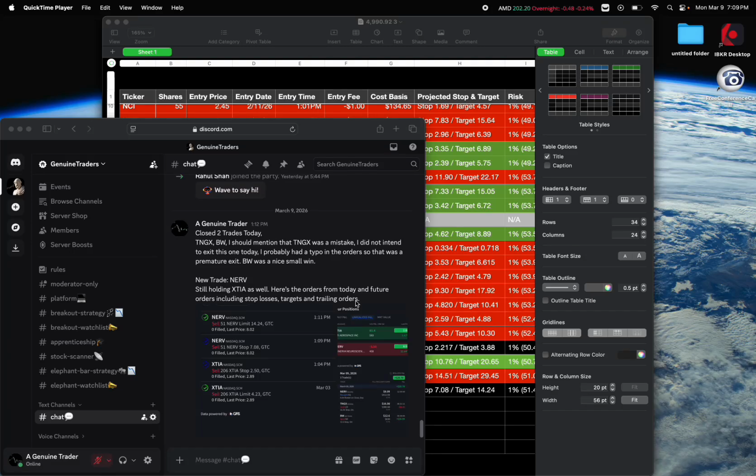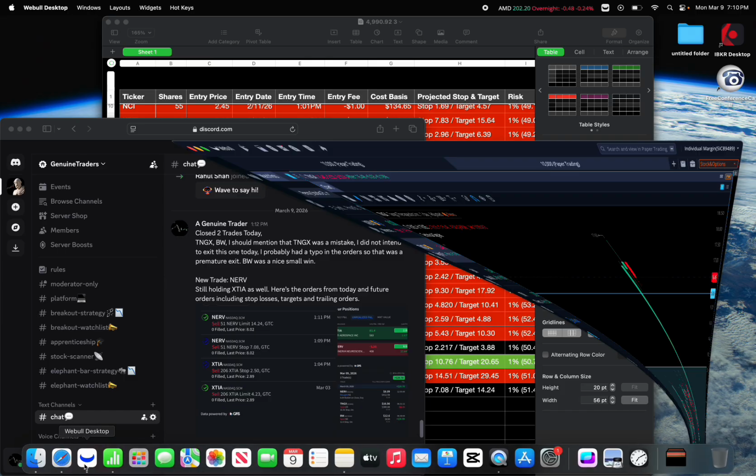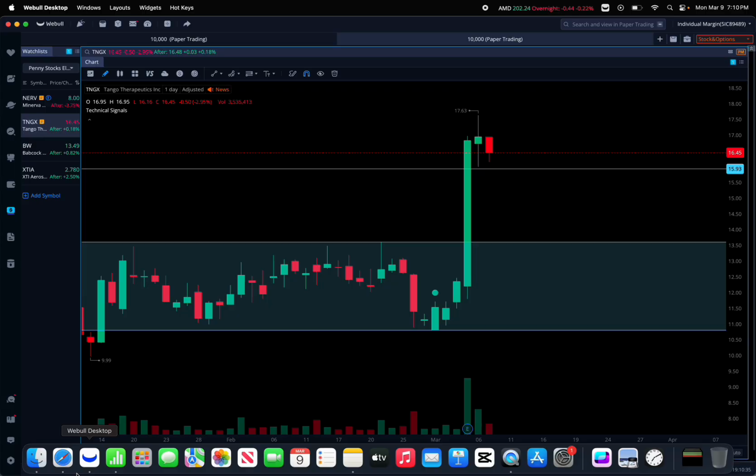All right, let's see where we're at. So I made a mistake today, or at least I think I did. I'm not entirely sure, but I closed one trade prematurely, which was TNGX. As you can see, I have my blue line. I was planning on exiting at this point if the candle came down under it, but for some reason it took me out today pretty much at the open, and I'm not entirely sure why.